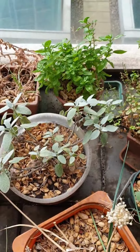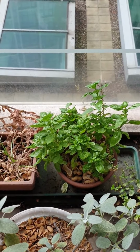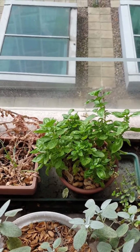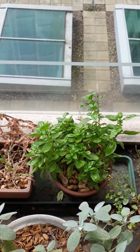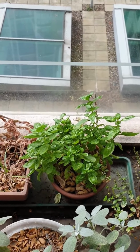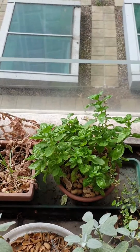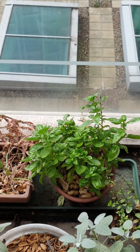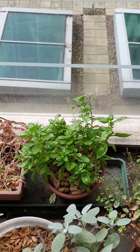This basil is from a supermarket and has been fairly resistant, and it's growing, and I think it's flowering now. But as the summer ends, I think it will be fine until maybe end of October or November, so I'll keep it until then.